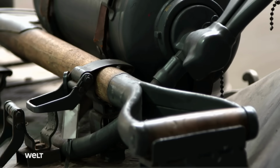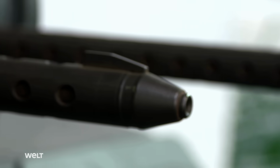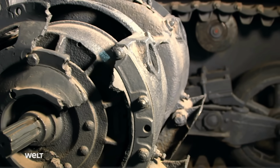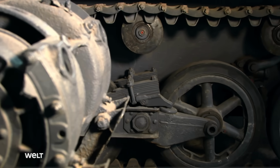The vehicle's design was to prove typical of the German tanks that were to follow. The engine was fitted at the rear. The drivetrain and transmission were mounted at the front where the driver was positioned. This enabled the vehicle to overcome 58% gradients and drive over 36-centimeter obstacles.